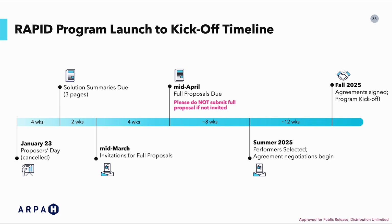Then in mid-March, we'll provide brief feedback on each solution summary, along with invitations to those who are selected for full proposals. And if you are not encouraged to submit a full proposal, we ask that you please do not send one in anyway. And the full proposals will then be due around mid-April. These are around 15 pages each, not including attachments. But as a reminder, if you apply to multiple TAs, each does require a separate proposal submission.